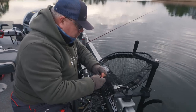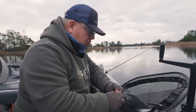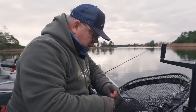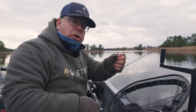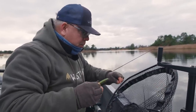So it's cool to catch them on a jerk bait in the middle of the winter, 2.5, 3 degrees in the water. Fish it quite slow, that's important, of course. No crazy moves, small twitches and long pauses. And that gets them going sometimes.